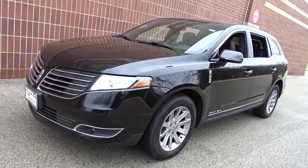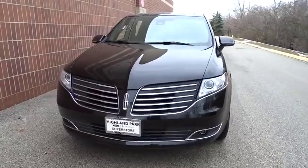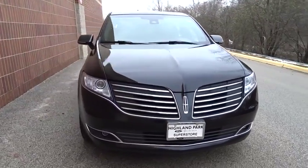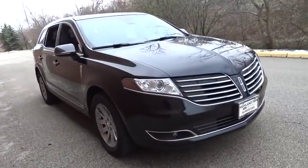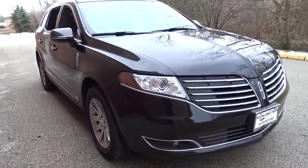Stop by and take a look at the 2018 Lincoln MKT. The Lincoln MKT is engineered for extraordinary moments. The MKT offers best-in-class horsepower and V8 power with V6 fuel economy.